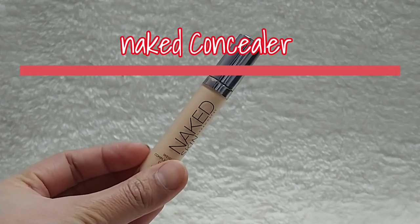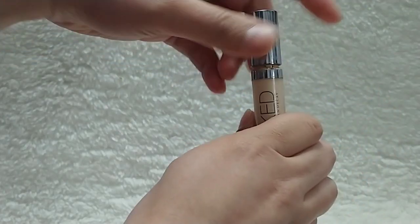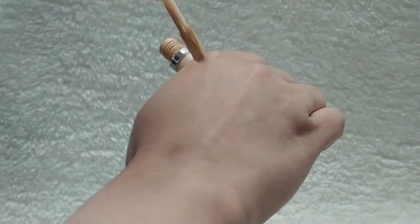Next up would be this Naked concealer. I got it from Sephora. This is Urban Decay and I've been using it for a while. I still have a lot of it. I barely use concealer because I work from home, so I don't really put on makeup every time. So what you can do is just blend it properly and apply it to the area that you think it'll be much needed.